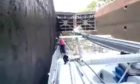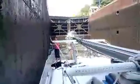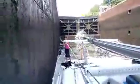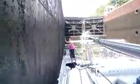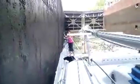The reason we came in on the port side here, which isn't ideal for us because we have the mast on this side, is that in this lock only the south wall is accessible. So generally we pull in on the starboard side.